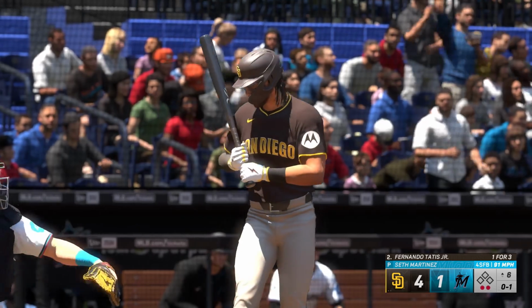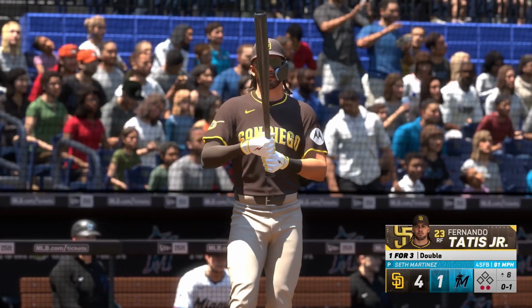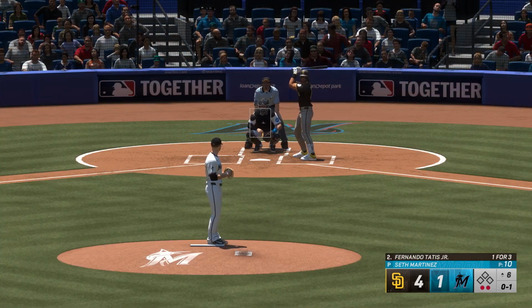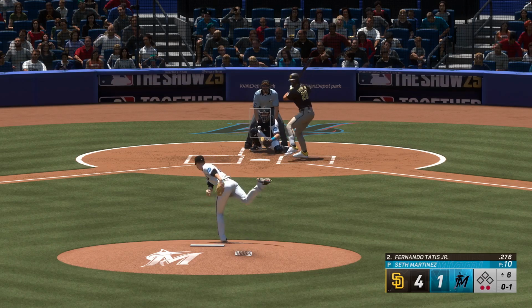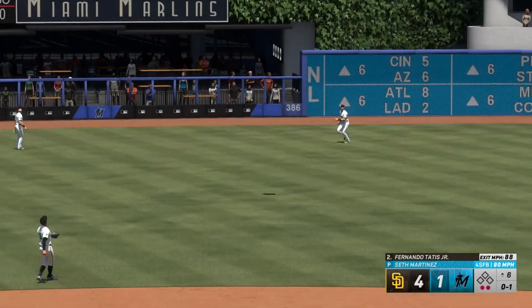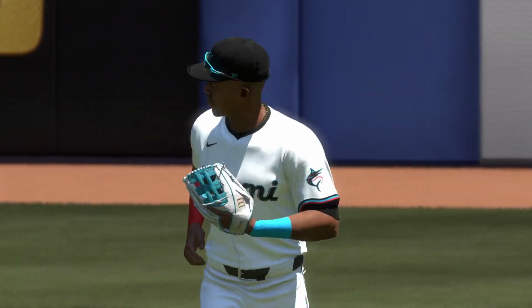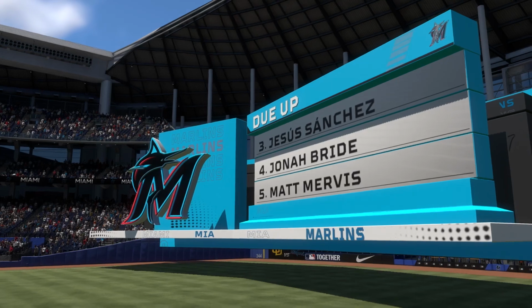That one finds the zone. Strike 1. 0-1's the count. Swing and a high fly ball to left field. Stowers makes the catch, inning over. 3 up, 3 down that time. Heart of the order, 3, 4, 5 coming up. It's the Padres 4 and the Marlins 1.